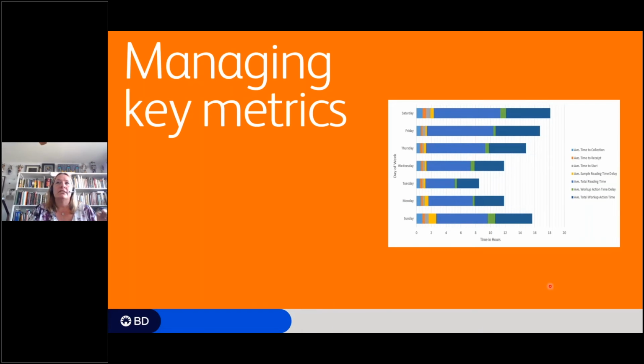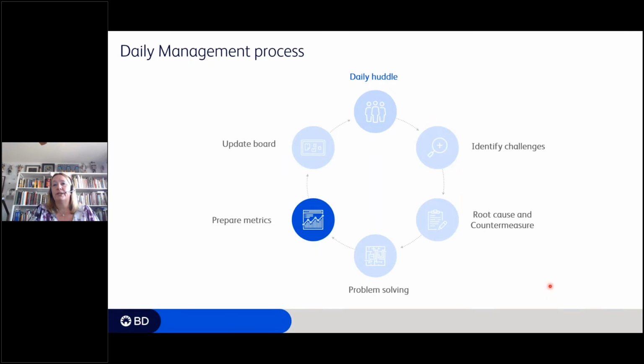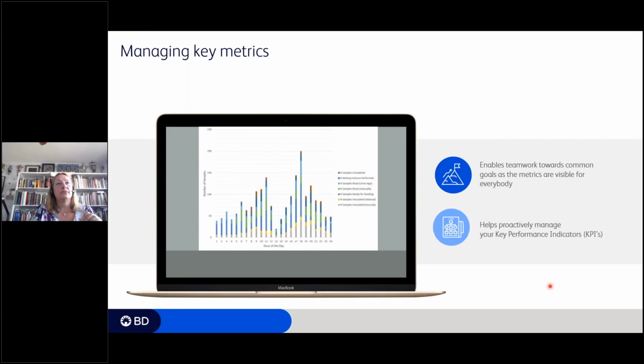So once we'd identified our root cause and countermeasured it, and have identified what we want to work on and updated the action plan with that, then the next step is, let's take a look at the metrics that we actually display on the board and how we can prepare them and how we can manage them. So we talked a little bit about that this should be teamwork, right? At this point in time, when we're setting up a visual daily management board, we're very transparent of what success looks like. So what are we measuring and what is the goal, as well as how are we performing?